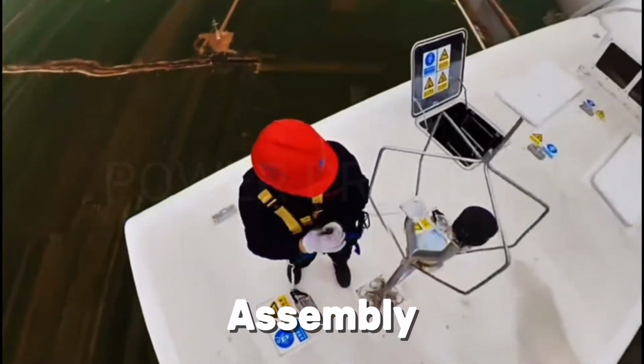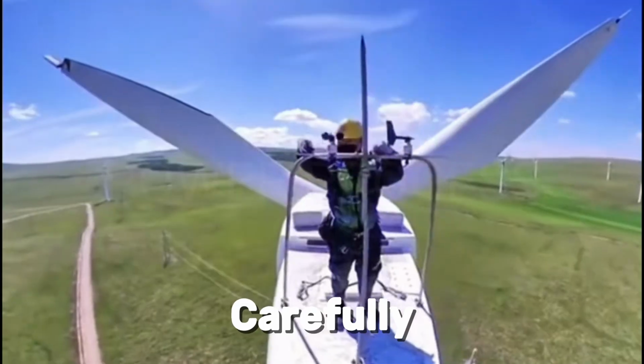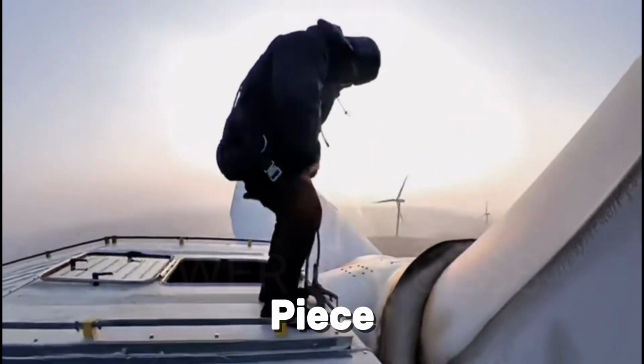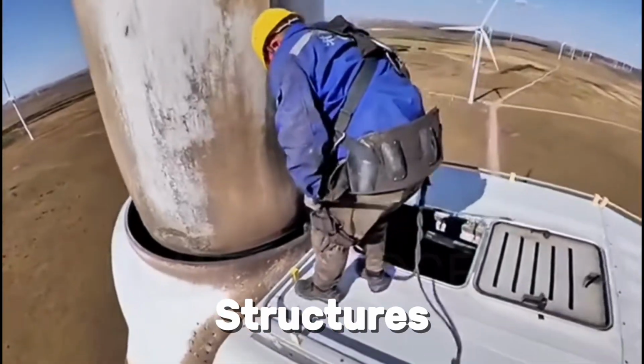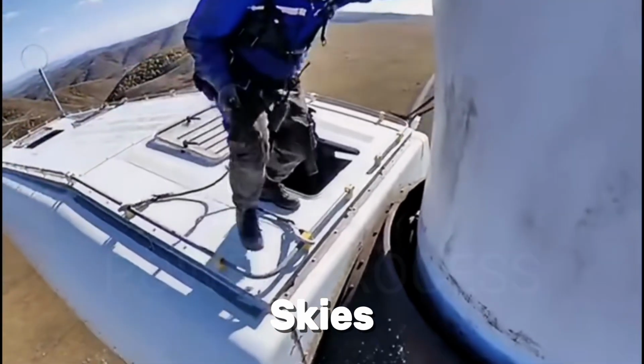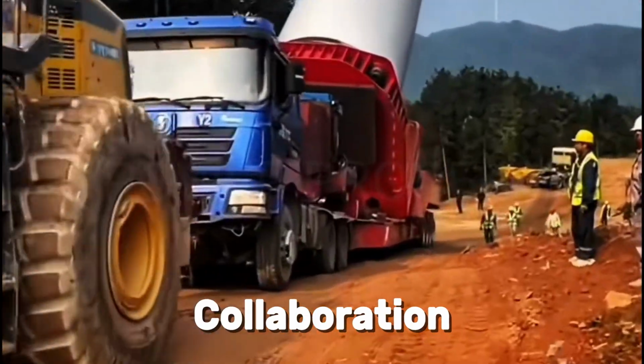Then comes the assembly. Colossal cranes, themselves engineering marvels, carefully lift and position each massive component, piece by precise piece, building the towering structures against dramatic backdrops of misty mountains or clear blue skies. It's a symphony of heavy machinery and human collaboration.